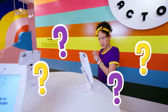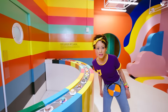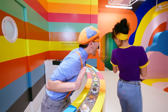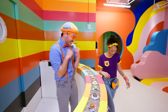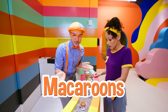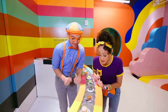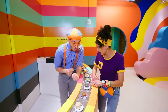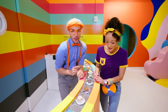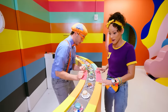Where's Blippi? Blippi? Do you see Blippi? Surprise! What are you doing? Well, I found these macaroons. Chef Blippi at your service. Oh, macaroons, look, they're moving. Yeah, it looks like they're on a macaroon train. Wow, this is so fun.